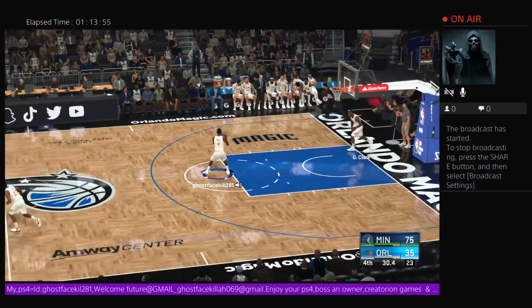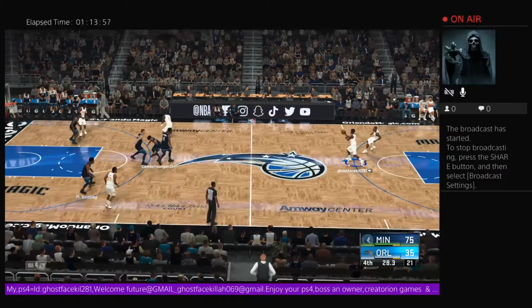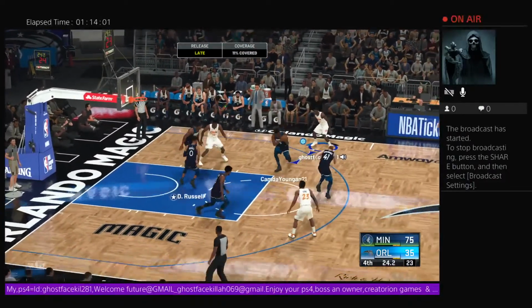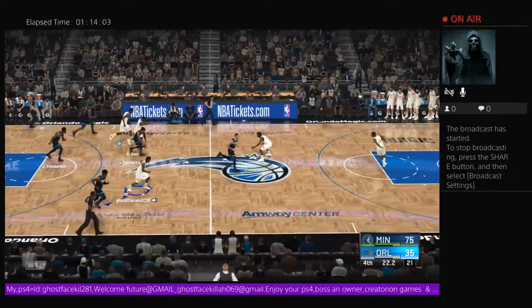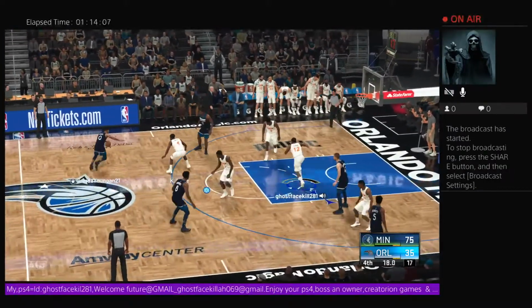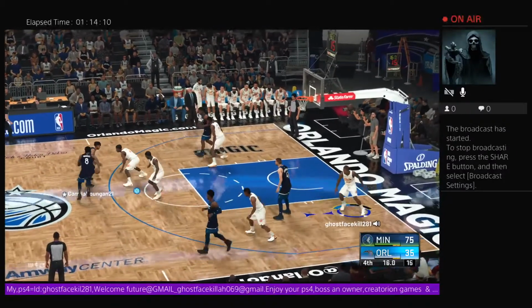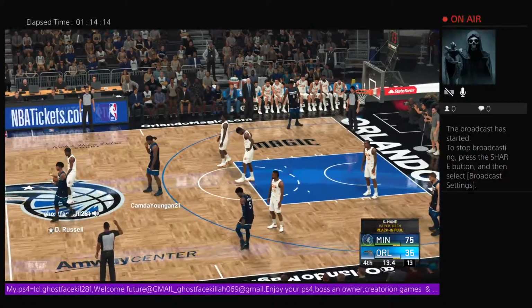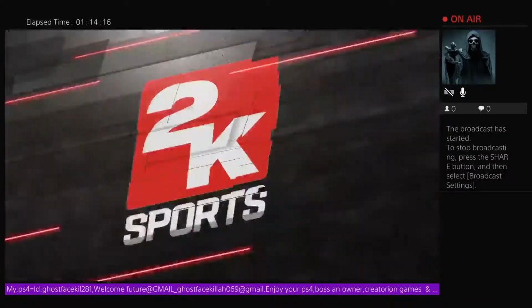Spirited performance. You love to get this kind of win, especially on the road. You've got to be able to block out all distractions in enemy territory. This team did a tremendous job staying focused on the task at hand. You know what? You've got to always be in control of your emotions.